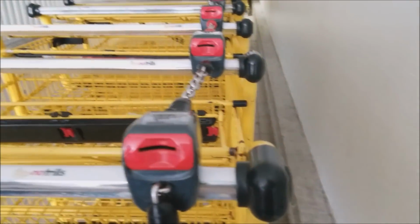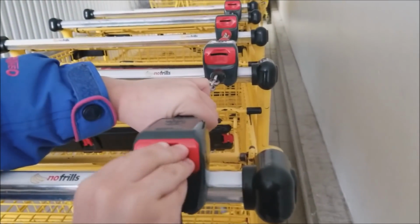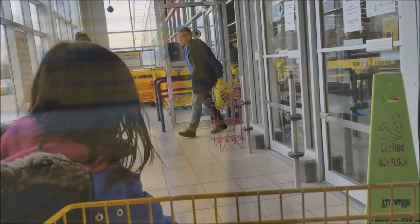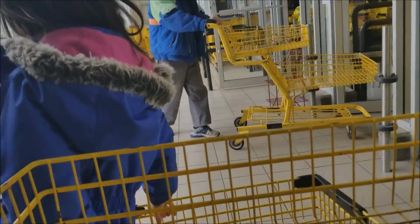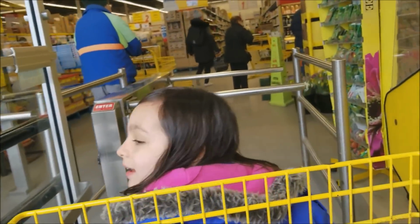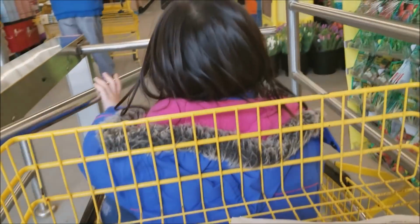Here, go put it in. Put it in. Push, push, push, push. There we go. Oh, this cart's not very good. Watch, watch. Careful, careful.